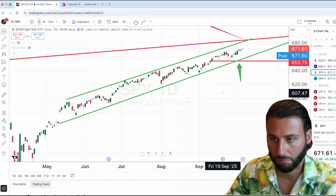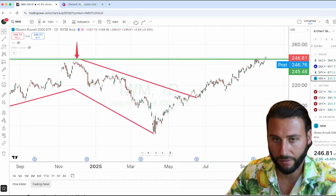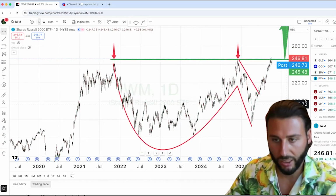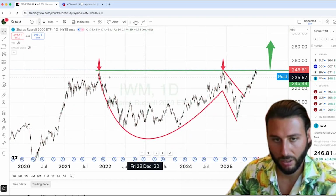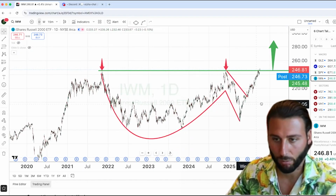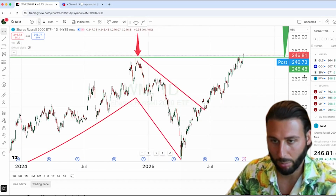Small caps have lagged pretty significantly, broadly compared to the major indexes, but we can see this massive cup and handle going back to 2022, and we can see, again, I've got to really zoom in here for you guys, the tiny little breakout.